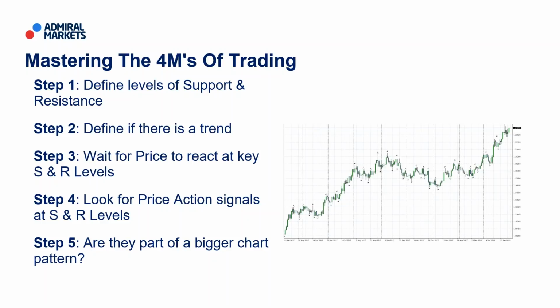All you need to be doing is defining your levels of support and resistance. Step 2, defining if there is a trend. Step 3, wait to see how price reacts at those key support and resistance levels. Step 4, look for particular price action signals at those levels, and also be aware of whether they are part of a bigger chart pattern.